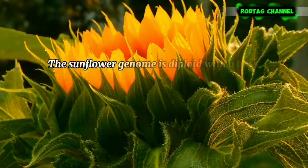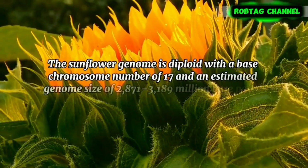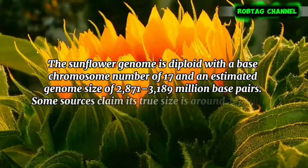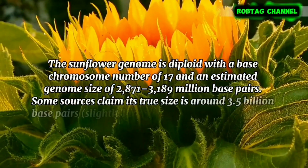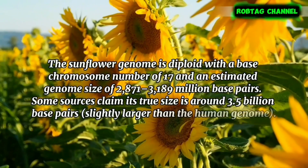The sunflower genome is diploid with a base chromosome number of 17 and an estimated genome size of 2,871 to 3,189 million base pairs. Some sources claim its true size is around 3.5 billion base pairs, slightly larger than the human genome.